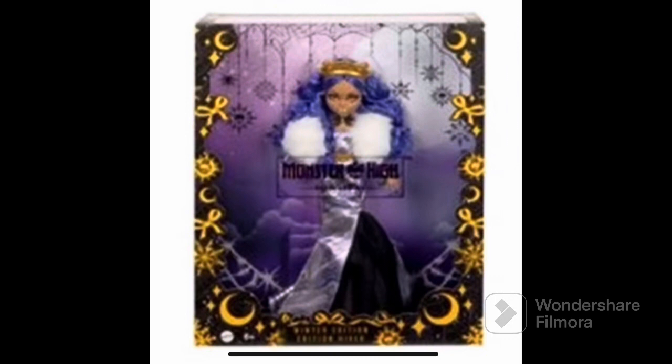I see that they put the stand in a different place this time. Before, they put it to the side, if I'm remembering correctly, or it could just be that Draculaura's outfit hit it better. That could be the case. Because I'm seeing the indentation in the package where the stand is. It's still hidden relatively well, though.